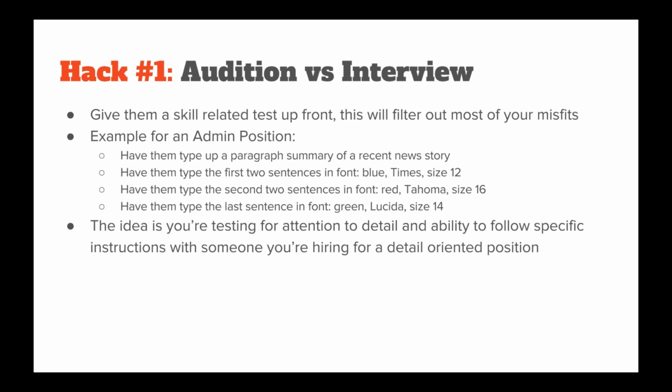Now, you might be wondering why, or you might have already guessed why we have them do this. The idea is that you're testing for attention to detail and the ability to follow specific instructions with somebody that you're already hiring for a detail-oriented position. Does that make sense? See, if you're hiring somebody for an admin position, you really need them to be detailed, right? They're going to be handling a lot of paperwork. They're going to be handling a lot of notes. They're going to be doing a lot of follow-up, right? They're a details person, right? If you're looking at the DISC, you probably want them to be a high C, for example, right?